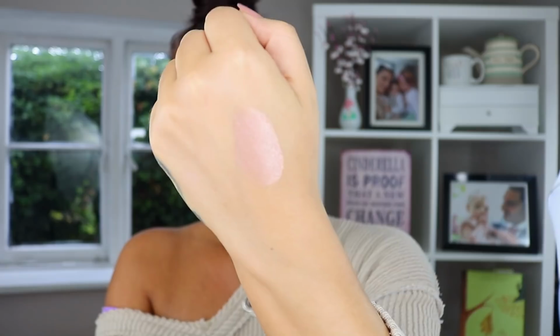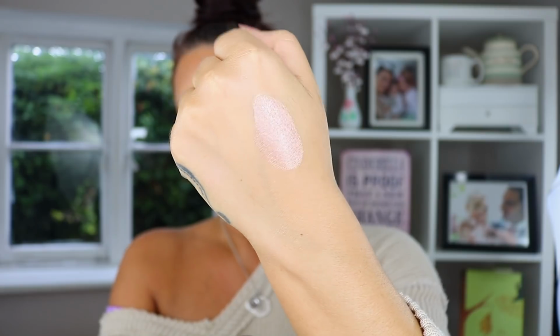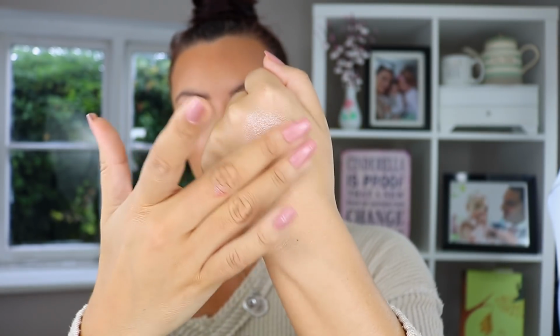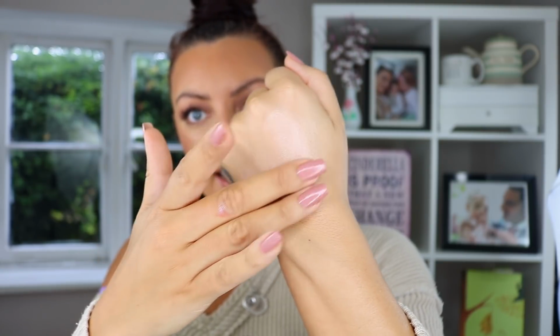So if you have a different skin tone, lighter or deeper than mine, then you may wish to pick up a different shade. But from what I've seen, they all tick all of these boxes. Here is a super heavy swatch, so you can just see the tone of it. But as you can see, when you blend this out, it just melts into the skin and you're left with the most glorious luminosity.